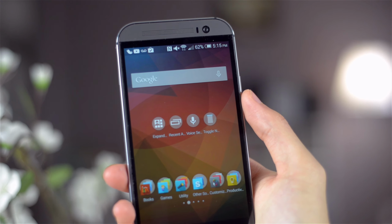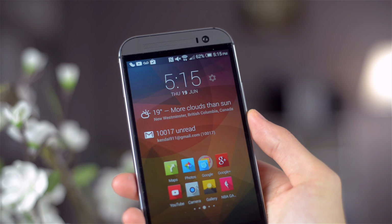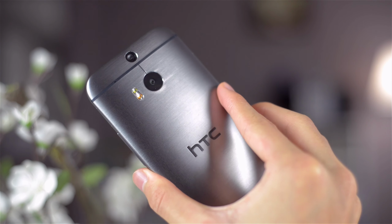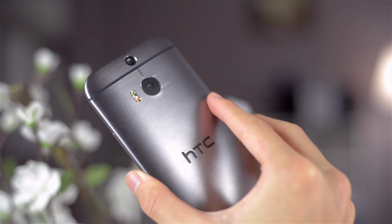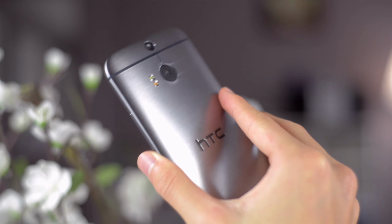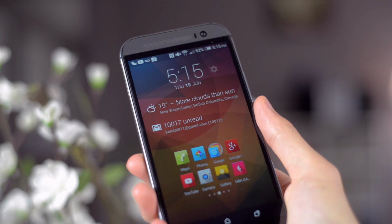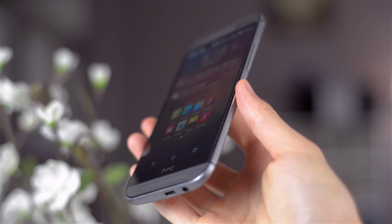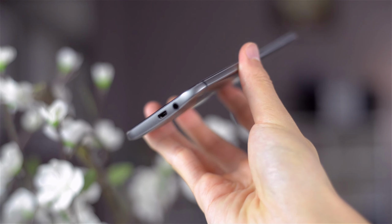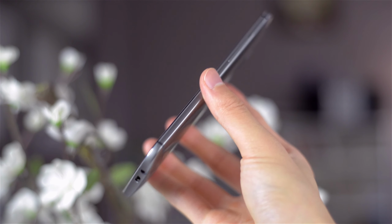So first, let's talk about the build quality of these two devices. Of course, the HTC One is known for its aluminum, sturdy, high quality finish. The brushed metal finish on the back really looks quite nice, and it feels great in the hand. It's a really nice size, but the only downside is that it feels quite slippery in the hand because of the aluminum finish. Overall, the design and the build quality on the HTC One is top-notch, and it's definitely my favorite design on any smartphone right now.